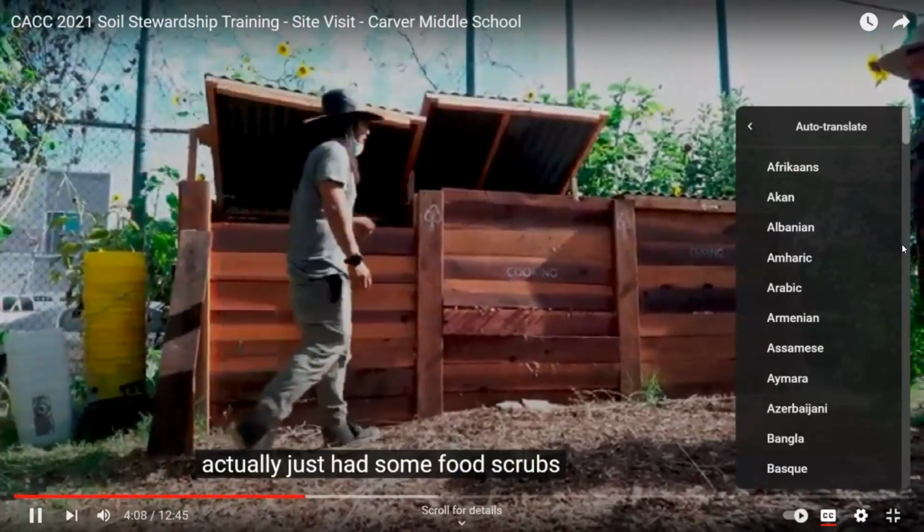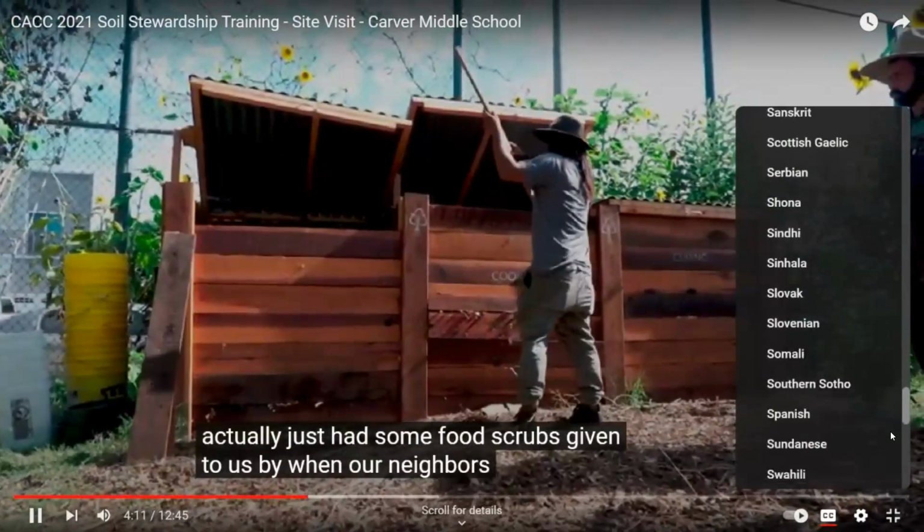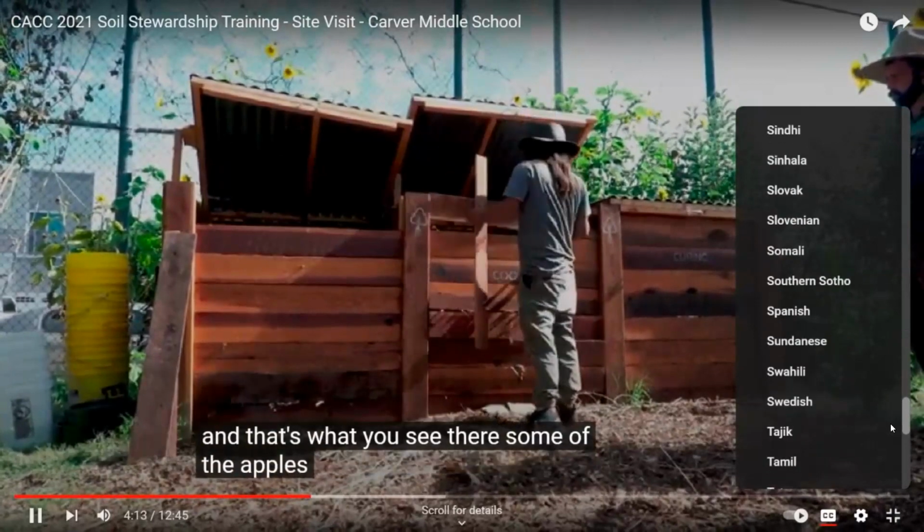We actually just had some food scraps given to us by one of our neighbors, and that's what you see there, some of the apples.